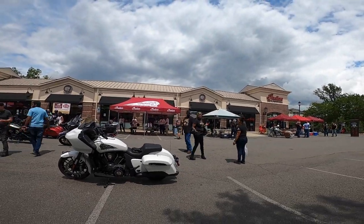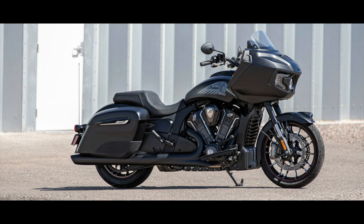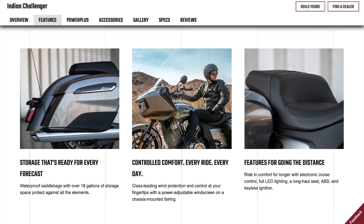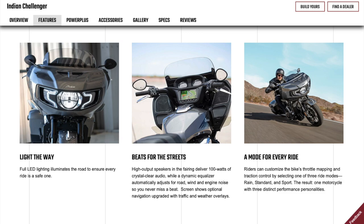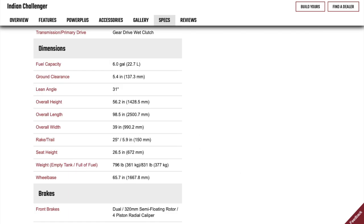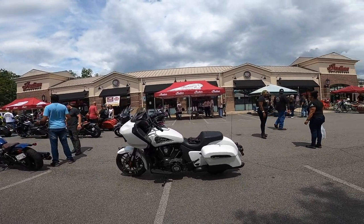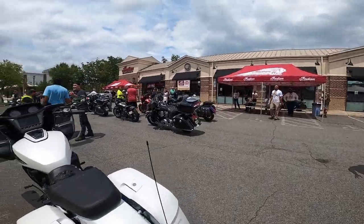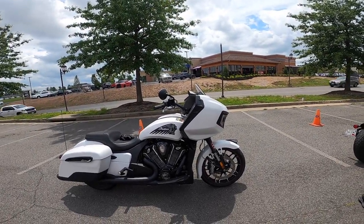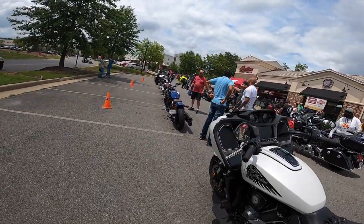All right, guys. This might be the last ride of the day. 2020 Indian Challenger. Now, the lady who just rode this bike told me that there's something wrong with the clutch. It's a little sticky, like it doesn't engage till right at the last second. So we'll be sure to get it through the gears quick. Beautiful bike. I like it in white. I don't know that I would actually get white, but looks good.